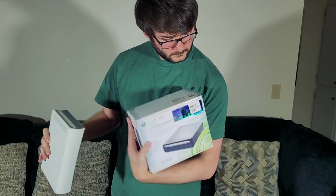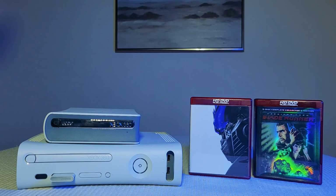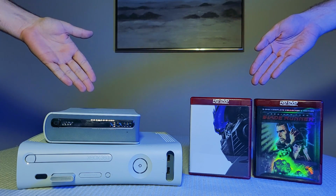At the time, this would have run you upwards of $200 USD, on top of the $400 cost of the 360 itself. The question is, why did this product and HD DVD as a whole fail? But for that, we'll need some better context.